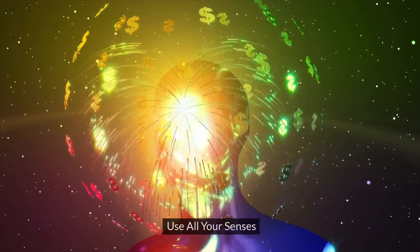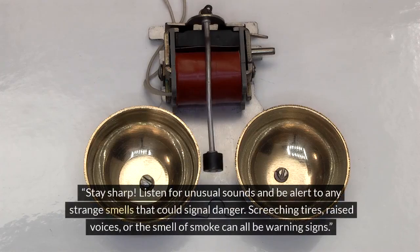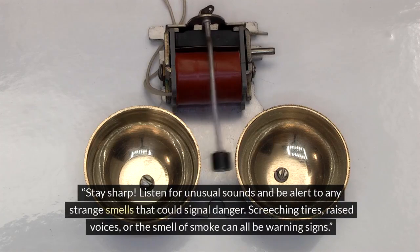Number 7, use all your senses. Stay sharp, listen for unusual sounds, and be alert to any strange smells that could signal danger. Screeching tires, raised voices, or the smell of smoke can all be warning signs.